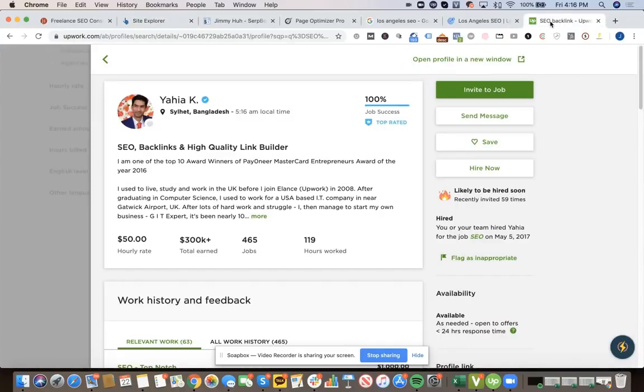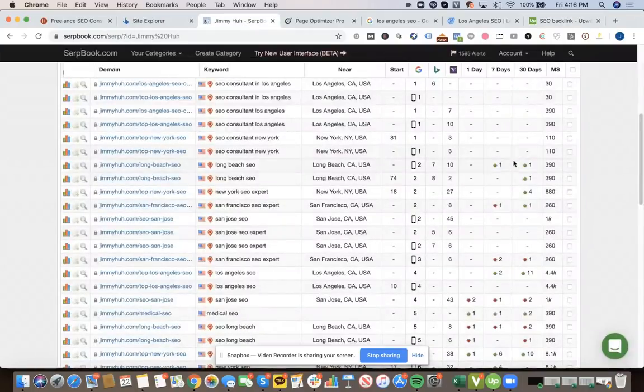You can use Upwork or you can use a myriad of other methods. You can literally just email a ton of websites and say, hey, what does it look like for me to do a guest post for you or to have some content on your website? Then you're going to start to see what your rankings begin to look like. You can just manually check it. I use a tool called SERPbook myself, but there are a lot of different tools you can use to see what it looks like for me to rank.